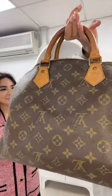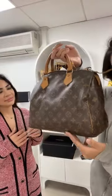Is it 35? Yes, Speedy 35, which is... Oh, it's a Speedy 30, sorry. Oh, really? Yes, it looks a bit bigger, but it's actually smaller.